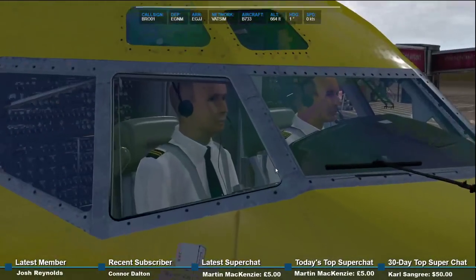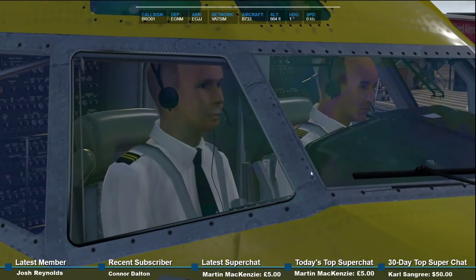The guys in the flight there. There we are. Oh, they're twin brothers. Got a two-striper here. He's a cadet.